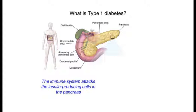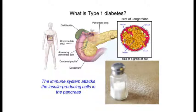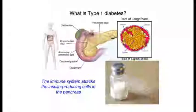And within this pancreas tissue, there are small clusters of cells called islets of Langerhans, after the person that found them. And each of these islets is about the size of a grain of salt. And within these islets are the beta cells that are shown here in orange, and it's these beta cells that are making insulin. And it's these beta cells that are targeted and destroyed by the immune system in type 1 diabetes.